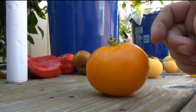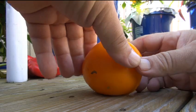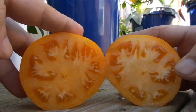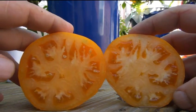I'm going to do a taste test. Let's cut her open. Oh, it's nice and firm. Nice. This has been sitting out for a little while. Oh man, look at this, guys. Look at the inside of this. What a gorgeous looking tomato.